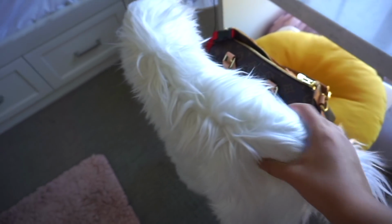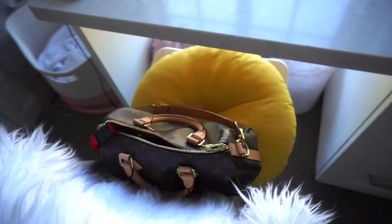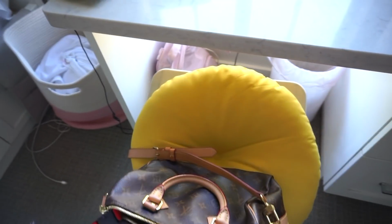And then these chair covers are actually just like a rug that we made into little chair covers just so it looked cute on our chair. So we each have one of those, and also from Amazon. And then I just keep my bag here when I'm not using it. And then these seat cushions, these yellow ones, are both from Amazon as well. So they match perfectly with our theme, so I got that.